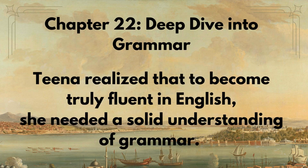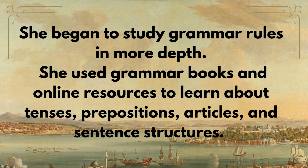Chapter 22: Deep Dive into Grammar. Tina realized that to become truly fluent in English, she needed a solid understanding of grammar. She began to study grammar rules in more depth. She used grammar books and online resources to learn about tenses, prepositions, articles, and sentence structures.